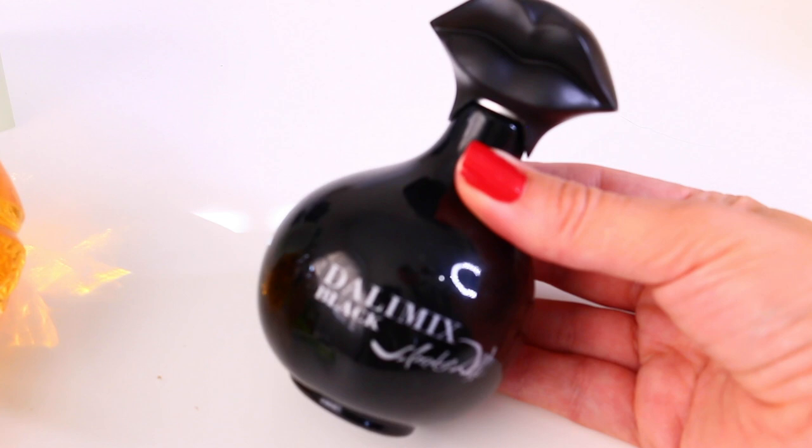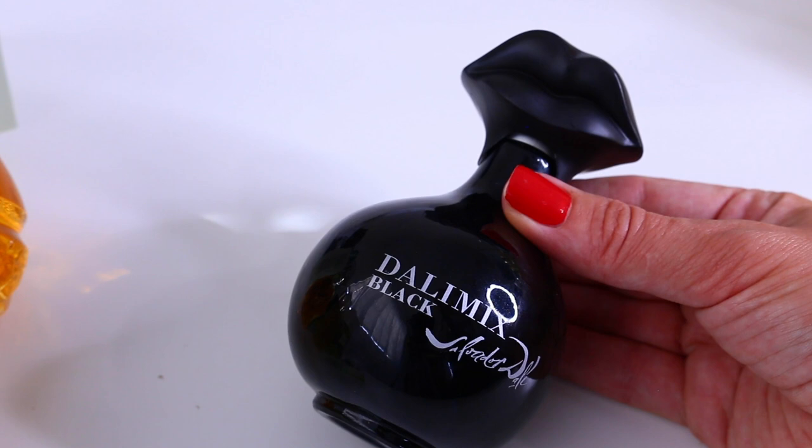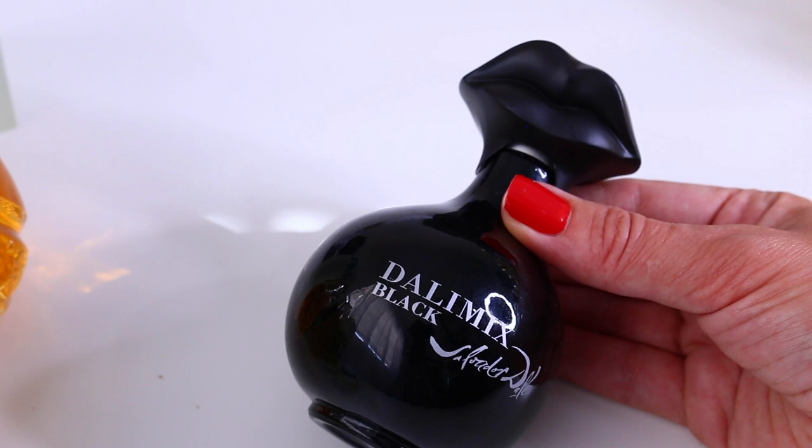And I guess let's make this one the last. Dali Mix Black by Salvador Dali. Super cool bottle. Kind of like one of those you just want to display somewhere. This is poisonous, herbaceous liquor. Powerful, 100% unisex. Can go either way depending on what you prefer.